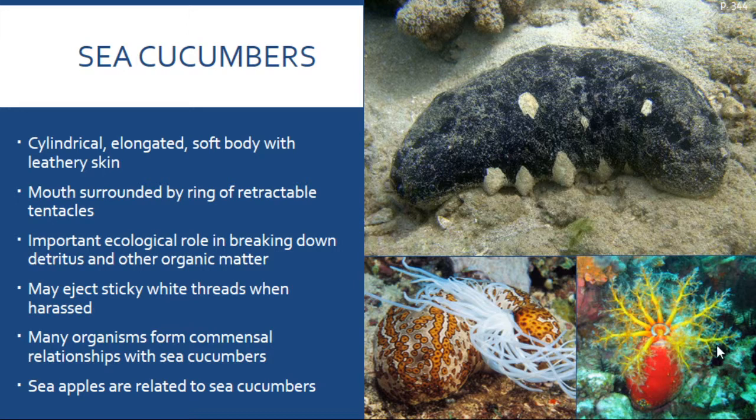This one over here is called a sea apple. That's what we call them here in Sodwana. They are a type of sea cucumber, and they're quite fun to see. You don't see them too often. They actually usually bury themselves. You don't often see the whole body out like in this example. So definitely do look out for them.